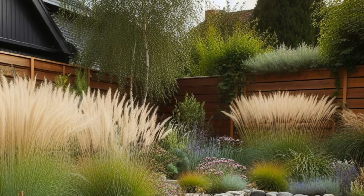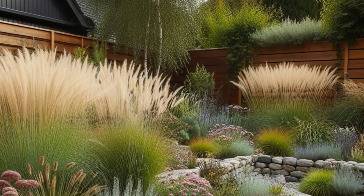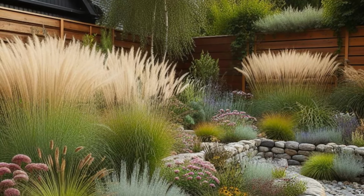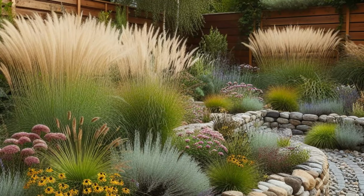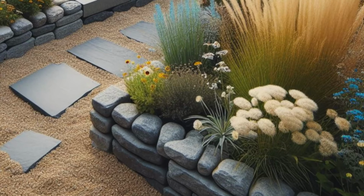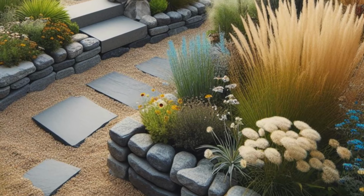Step into the modern allure of a contemporary small backyard edging design that seamlessly blends strength with style. Visualize gabion walls, sturdy and visually striking, filled with local stone to form robust borders for the garden beds. It's an architectural marvel that adds a touch of rugged elegance to your outdoor sanctuary.